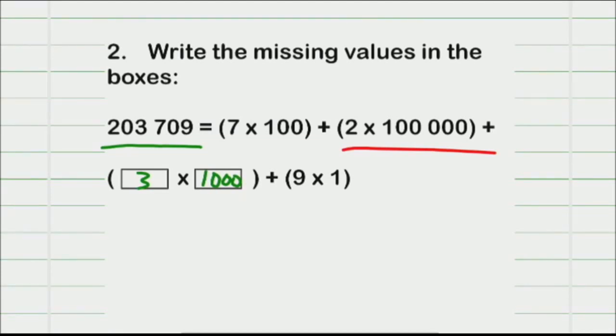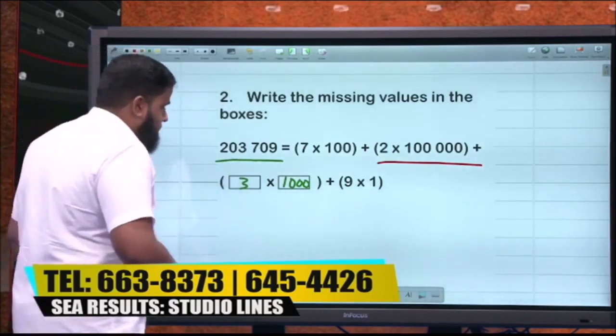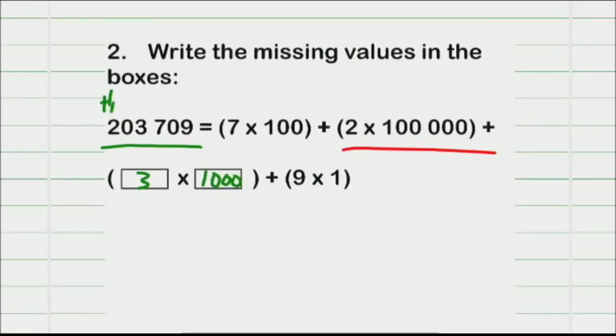All right, Zafira. So we're going to search here now, beginning from the left, and look for the expanded notation that represents each number, each digit within this numeral here, right? So we have a 2, which is in the position of hundreds of thousands, right? We have the 0 here in the tens of thousands, 3 in the thousands, all right? We have 7 in the hundreds, we have a 0 in the tens, and we have a 9 in the ones or the units. So let's begin our search. We have a 2 here, and that should be 2 multiplied by 100,000. And of course, that is accounted for.